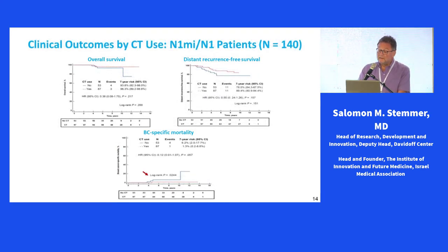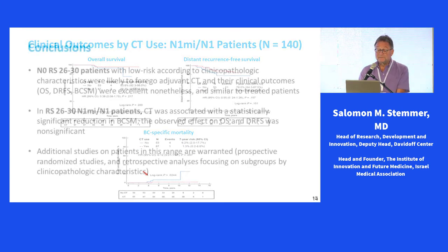And this is for the N1mi and N1 to 3 lymph nodes. Basically, the numbers are small. There is some statistical difference in breast cancer-specific survival at the bottom here. But for the N1mi and N1 to 3 lymph nodes, we have to be more careful because the numbers are smaller. We may assume that the benefit of chemotherapy could be higher, or in the opposite way, the risk of not giving chemotherapy could be larger, but I'm not so sure. Those are the numbers.